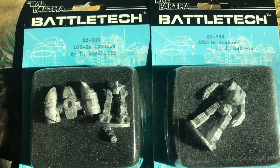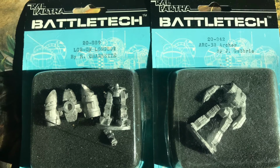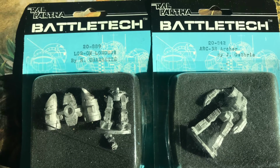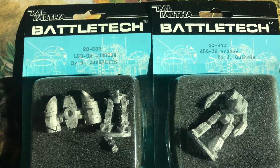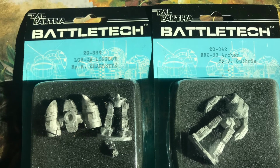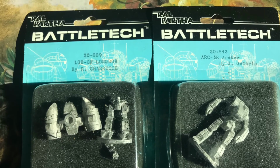Now, instead, think of this. This is an orange blister card. This mech was from the days they made lead, which is an international RoHS global treaty banned substance. And this is from the days when minis were made from lead. That mech will be worth $1,000.